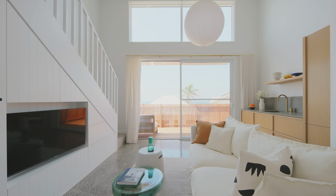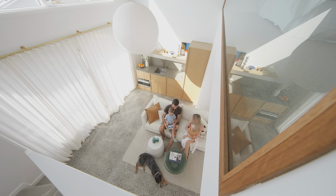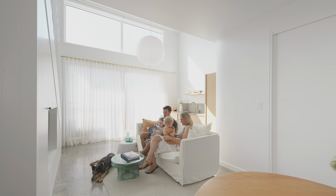It is just a really nice space to be in. I think a lot of that comes down to the natural light and the acoustics of the space. It obviously looks beautiful, I'm really happy with that, but it feels good to be in as well.